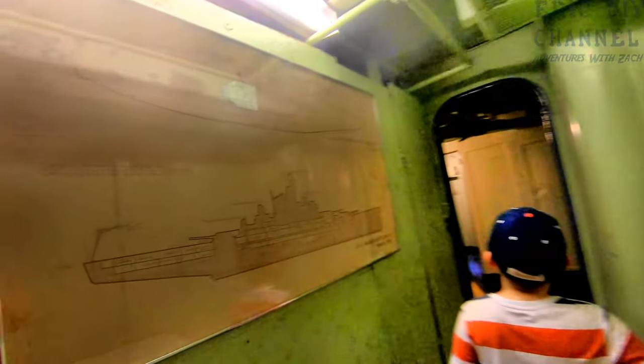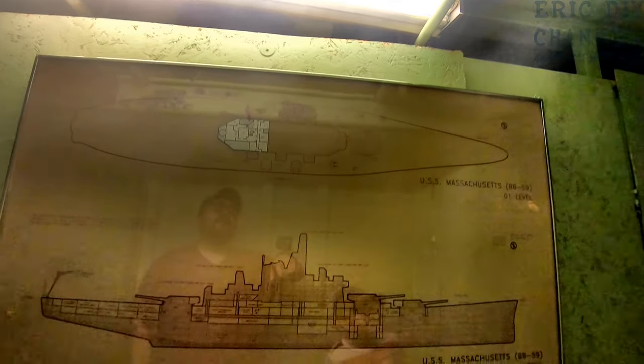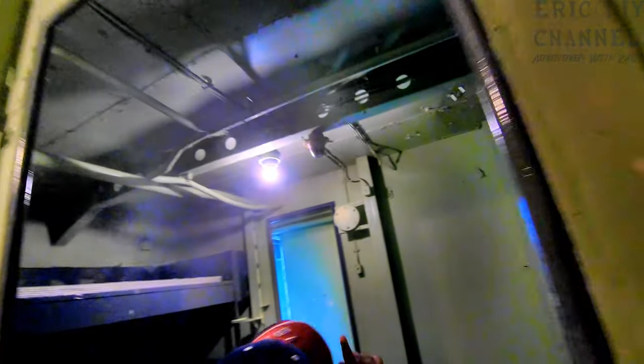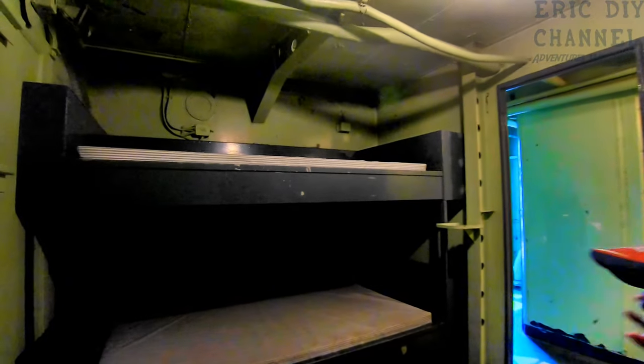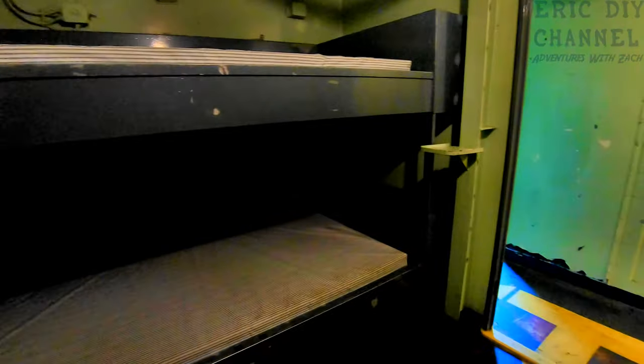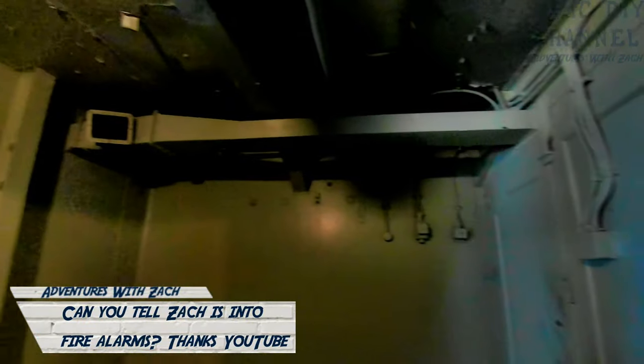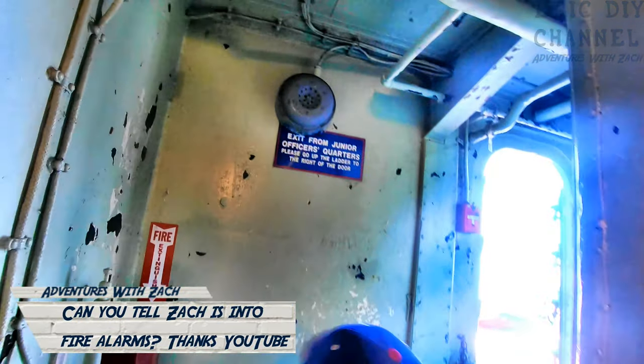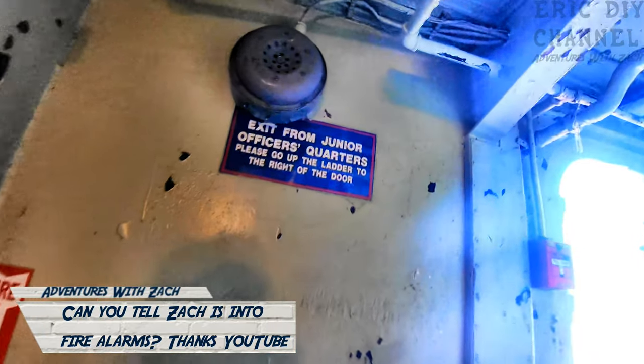Here's a map of the USS Massachusetts. This is the ship that was built and named after the state. Oh, look, there's a ship there. That's not original to the ship. Oh, hey, look, it's beds. They're pretty big, considering that they're on a ship. It's the junior officers' quarters.